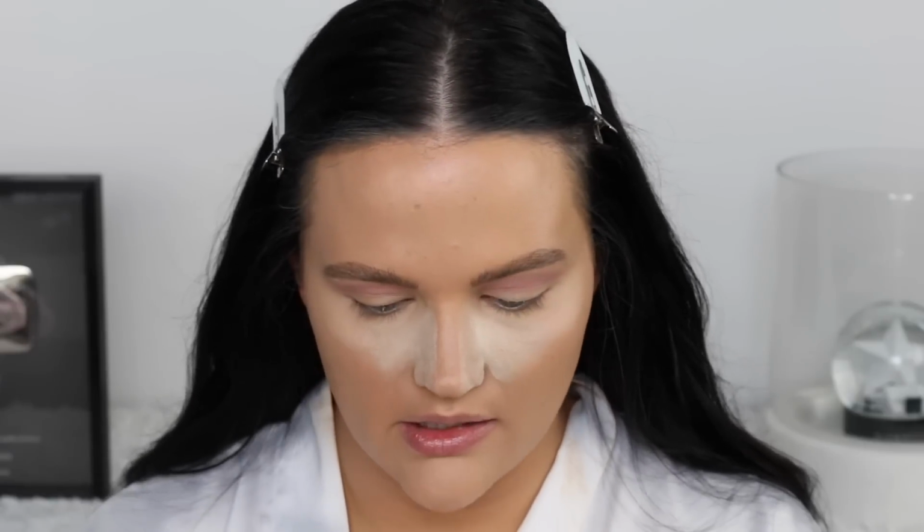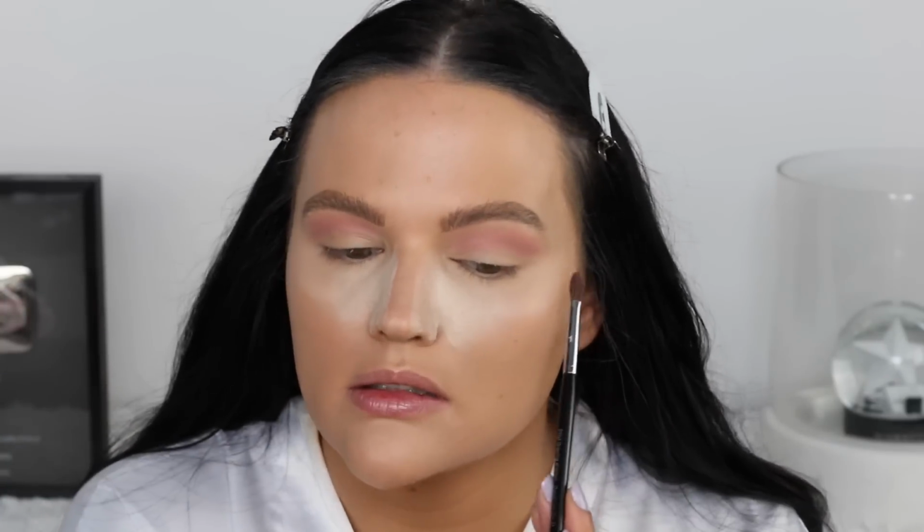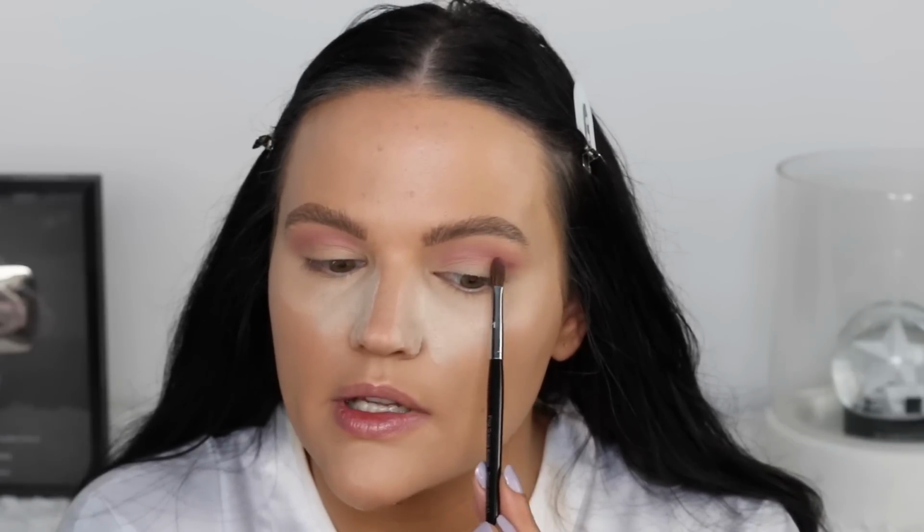Beautiful blend. Her eye looks much more pink. None of these colors really look like that. I'm gonna try Hot Mess lightly to see if I can get that pink tint, but it definitely doesn't pull that color on me.